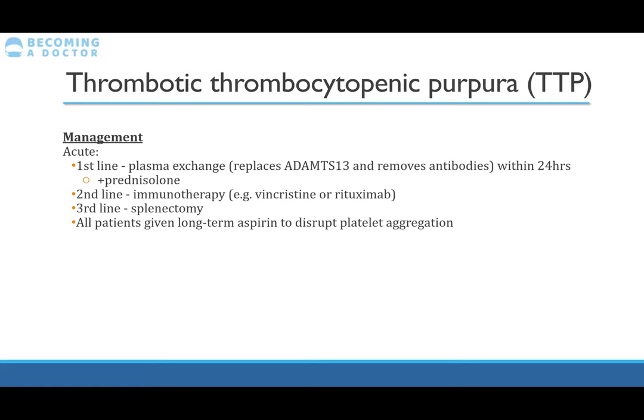So the management of TTP is slightly different because the pathophysiology of TTP is different to HUS. While HUS can be caused by an E. coli infection, remember TTP is caused by a deficiency of ADAMTS13, which can be caused by antibodies against ADAMTS13. That's why the first line for TTP is plasma exchange, or plasmapheresis, to remove the antibodies: take the patient's plasma out, remove the antibodies, and then give the plasma back to the patient with the antibodies removed.